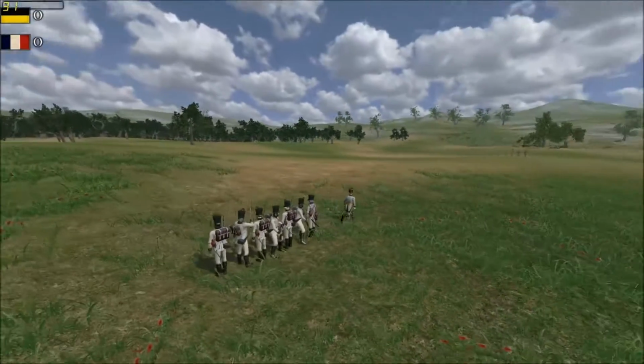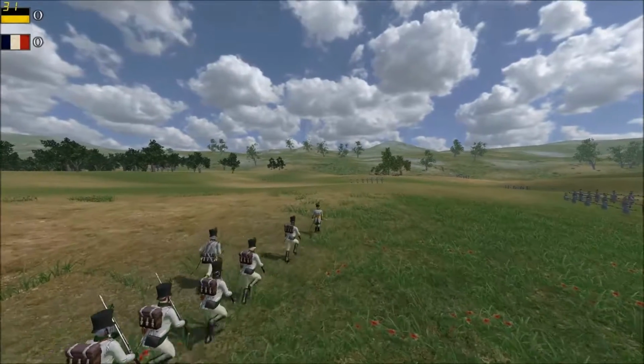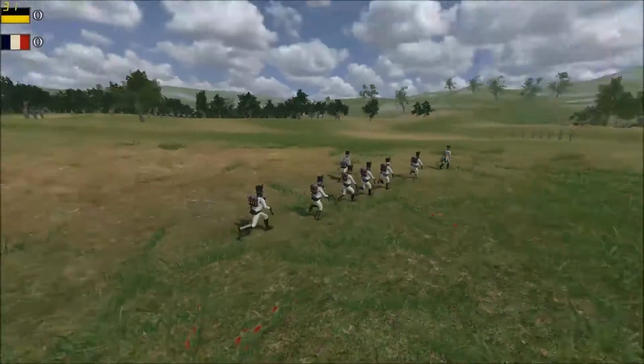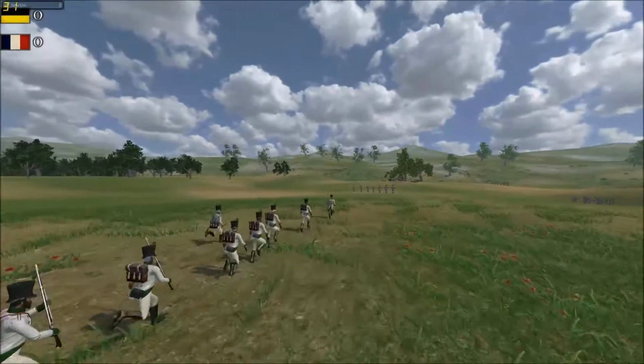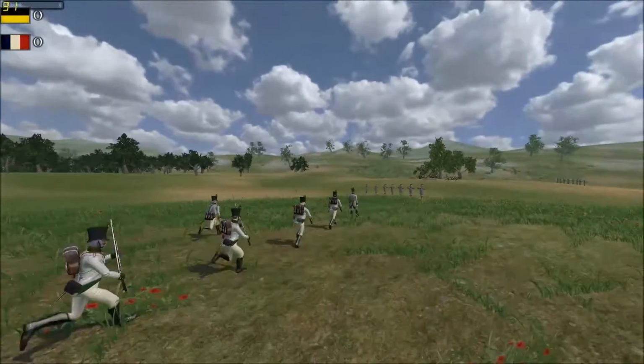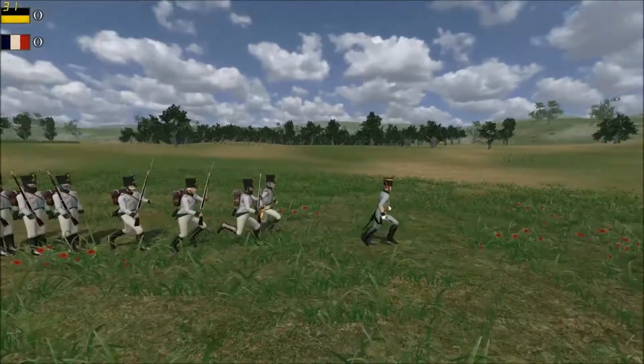Right face, moving up. Who's at the back of the line? Me. Lithuanian Legend, move to the back. Try to hold and hold. Goodbye. And moving up. See you in Valhalla.